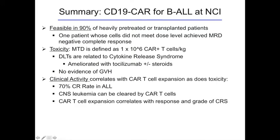It is an intent to treat, so everybody who was enrolled on the trial was given cells, and so the denominator I think you can take as a real denominator here. And we saw correlates: CAR T-cell expansion correlates with both response and grade of CRS.